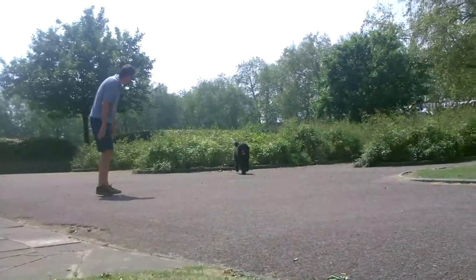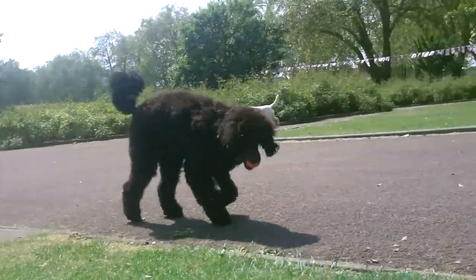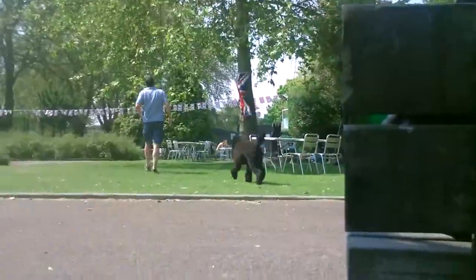I was definitely sure that we wanted a standard poodle for two reasons. One is they're hypoallergenic, in that they don't shed any fur at all. And also, because I'm 6'5", I wanted a proper sized dog. So when you put those two factors together, the standard poodle was really the only one that we could go for.